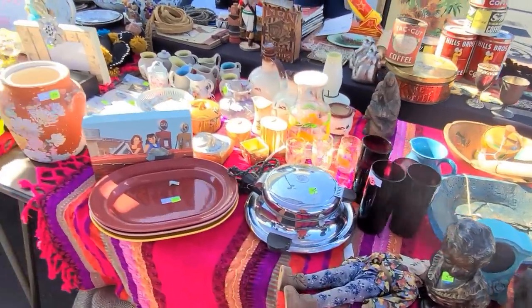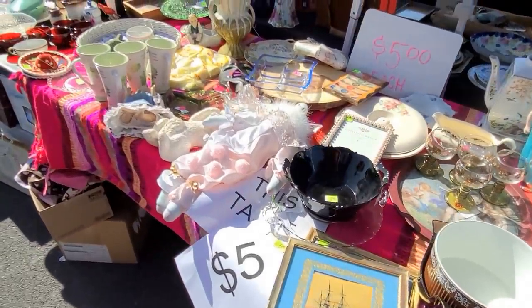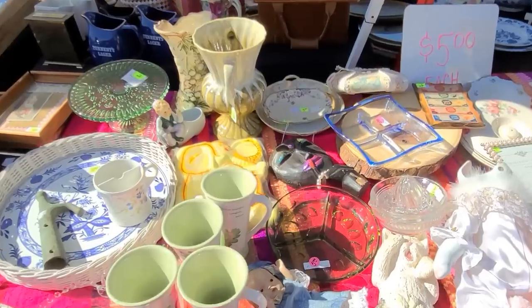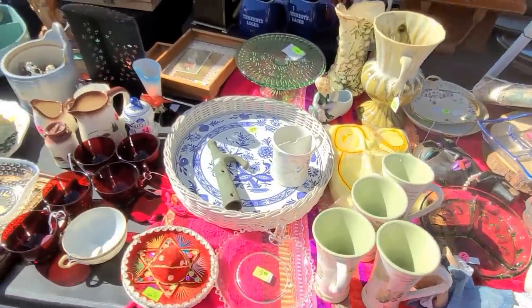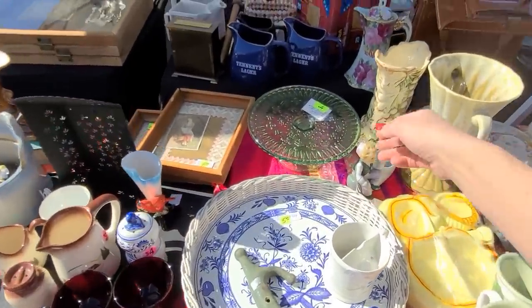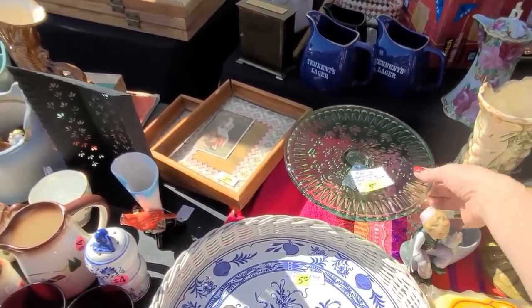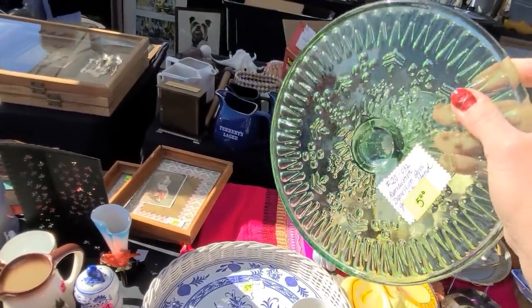This is another amazing table here. Look at the treasures here. I'm seeing a couple of green pieces. I wonder, do you think they glow? Not sure whether this one would. I think this is just a green piece.